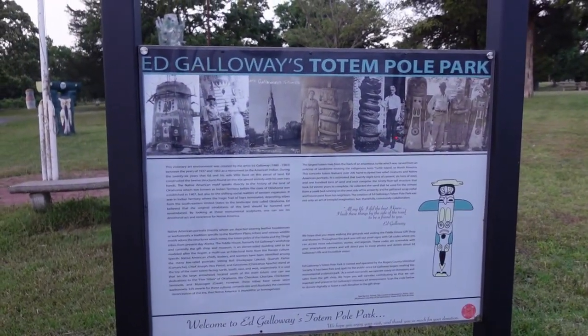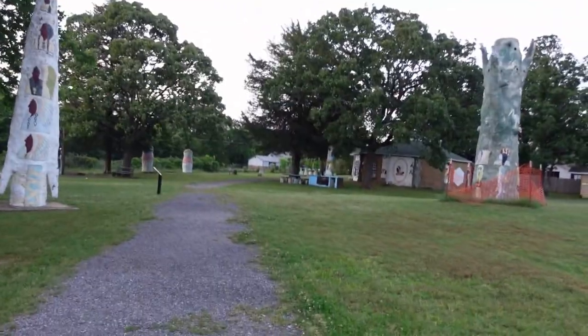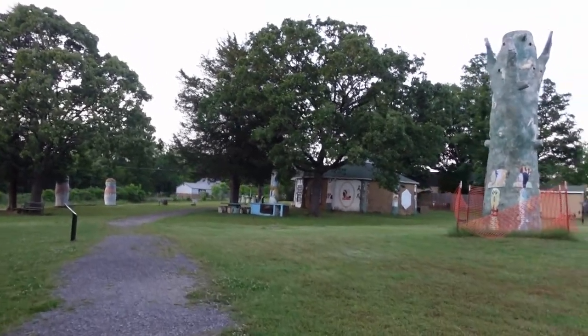So next we stopped at Totem Pole Park, which according to this website I found, contains the original decorated creations of Ed Galloway, who is one of Oklahoma's premier folk artists.